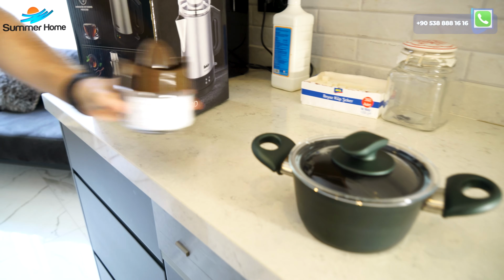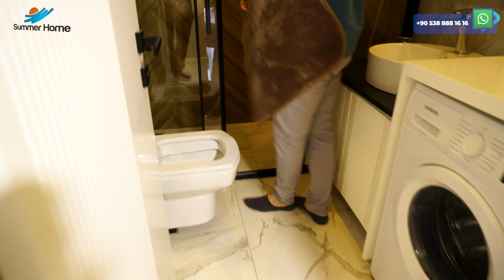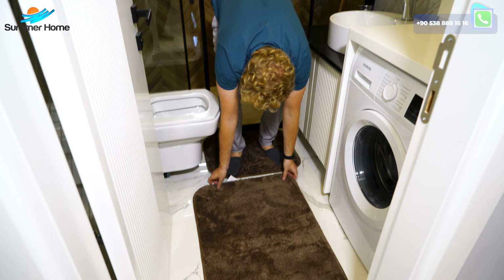So, lastly, what we have to show you is we got bathroom floor mats. This one is for when you're out of the shower, and this one is for the small pathway it has. So let's do it together. I'm going to put them down, and you can see how it fits and see if you like it or not. Which one's the big one, which one's small? Okay, this one's the small one. So this is going to fit right over here, and this one is over here. Oh man, that looks beautiful.